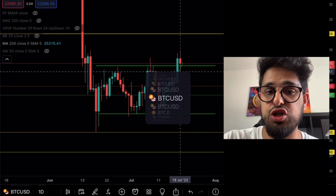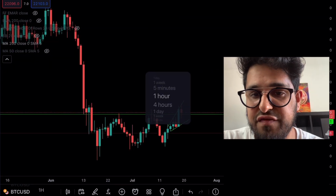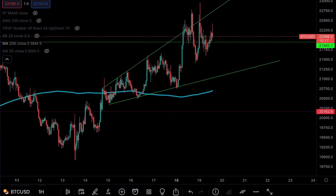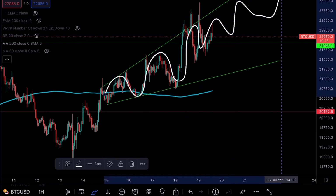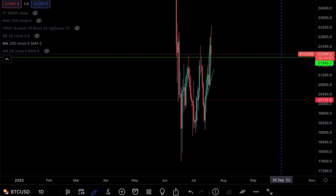Another metric I can show you, just to give you the idea of what's going on here, is on Bitcoin. We are forming on the hourly this rising wedge, okay? We need to respect this rising wedge, and we need to break out to the upside. So this needs to stay like this, and we need to work our way upwards in order to keep this bullish momentum up. Another thing to share with you guys is the Bollinger Band.